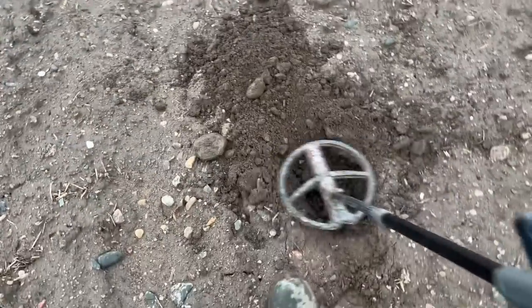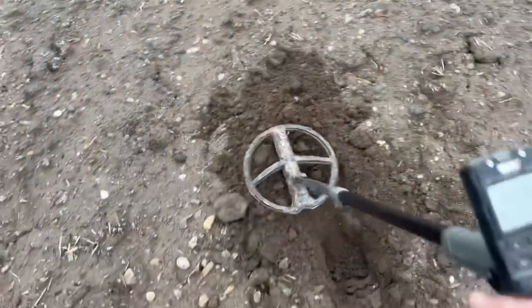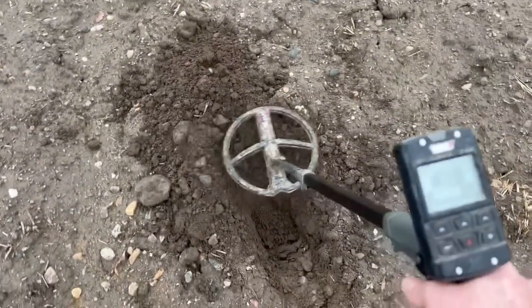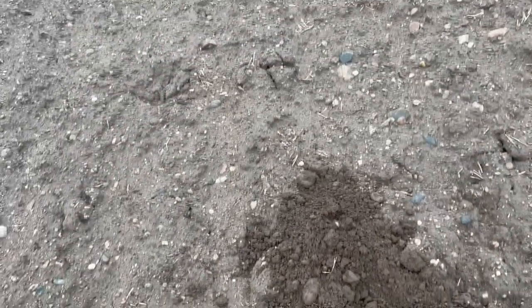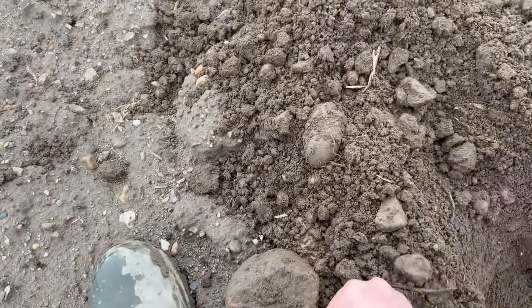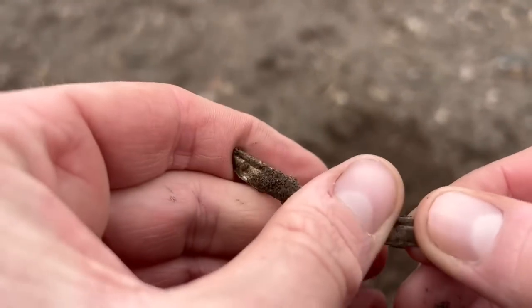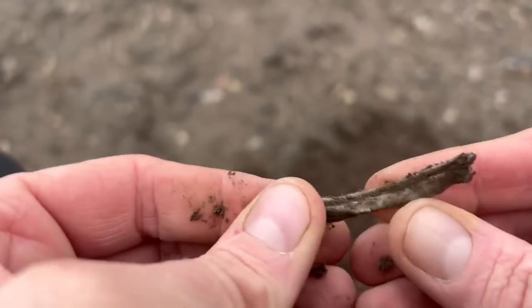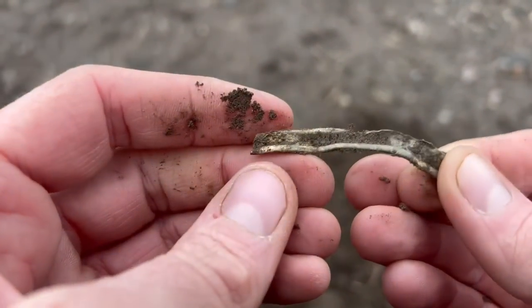No, still in the hole, I think. Still in the hole, but I don't have high hopes whatsoever because I'm not going to find a hammered coin at that depth. Hopefully, though, you can hear the sound difference, which is huge compared with how it sounded before I dug it out. What's that? That's it there. That is it. So, is it silver or is it aluminium? I believe it's aluminium. It's a little sliver of a tin can.